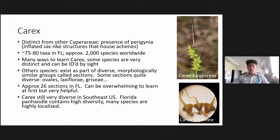But when you start to really get into it, it turns out to be one of the more useful tools. And even though Carex has much higher diversity in the Northeast, or the temperate areas, or boreal areas of the planet, it's still very diverse in the Southeastern United States, particularly in the Florida Panhandle. And many species are even highly localized or quite rare.